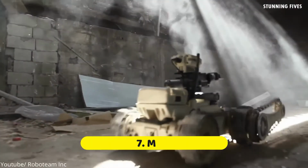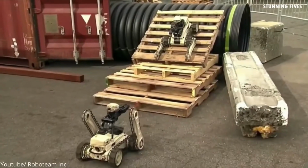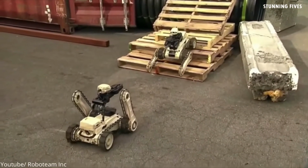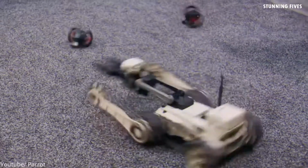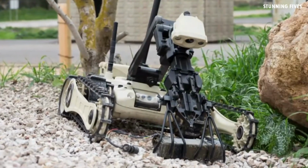Number 7, MTGR. MTGR is a micro-tactical ground robot in full and, as the name suggests, it is a combat robot. Its design allows it to climb up stairs and steps with angles of up to 45 degrees. It can also comfortably move over large pieces of debris and all manner of obstacles.